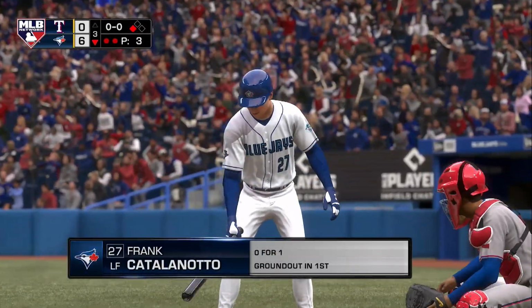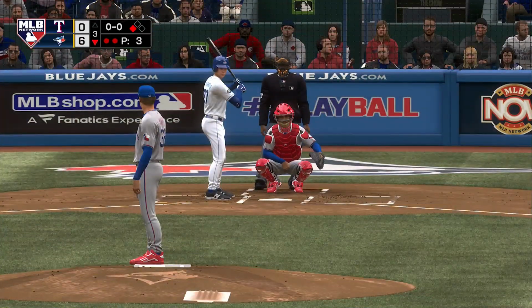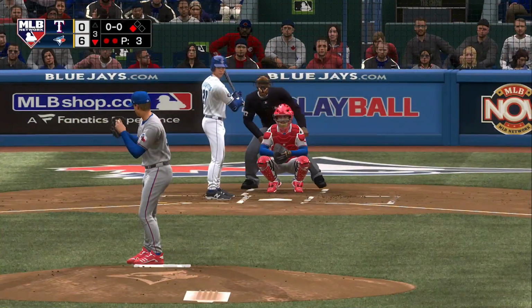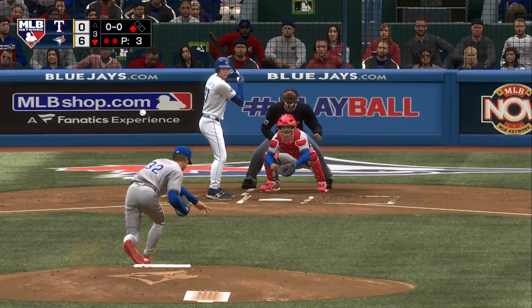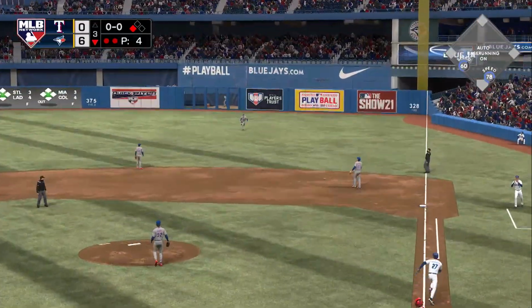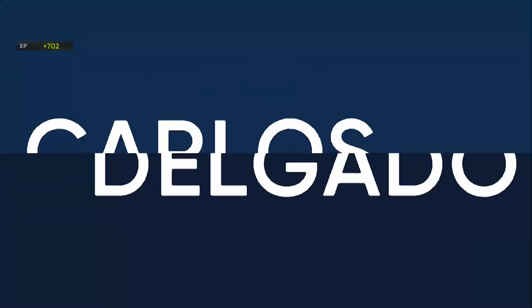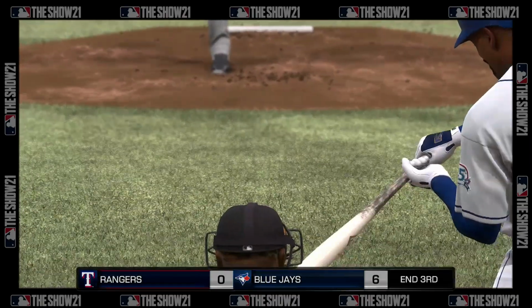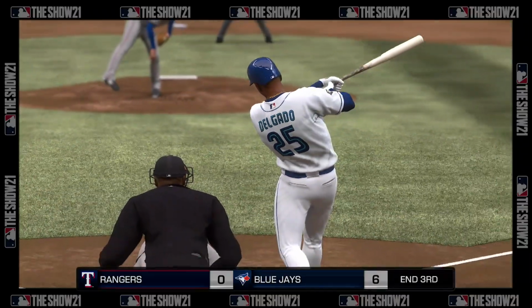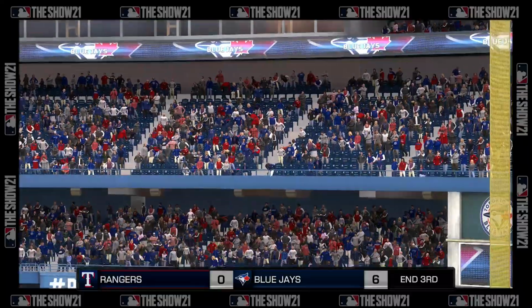Stepping in for the Jays, Frank Catalinato. 0 for 1 for him here in this one. First pitch of the AB on its way. Heading out towards shallow right. Nix will reach out with one hand to make the catch on the move, and that ends the inning. Jays strike for a couple as you get another look at the 2-run dinger. We're through 3 north of the border, and this is now a 6-0 ball game.